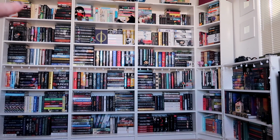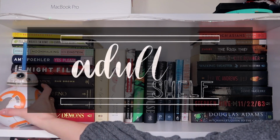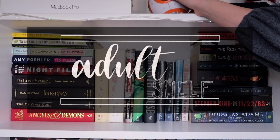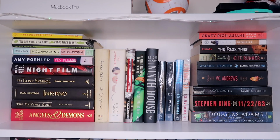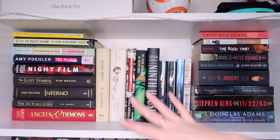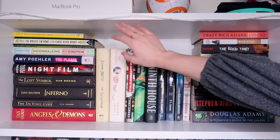So we're starting at the top. Just first and foremost, we have this BB-8 cup. It was actually in last year's bookshelf tour as well, so we'll just move them right there for now. And I'll talk about the stuff that's up here also at the very end. Again, I'm not really going to be taking everything out. I'm going to be talking about key items and stuff. So let's get into it.